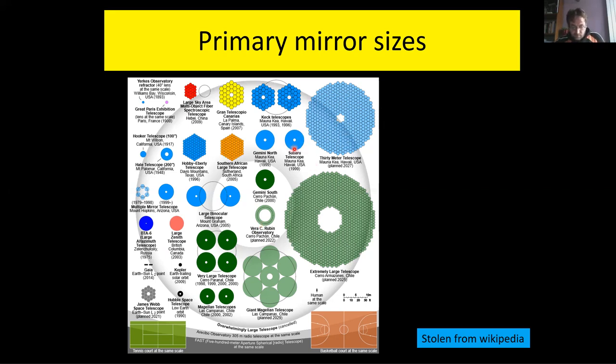Also Subaru, Mauna Kea. Obviously it's something Japanese-founded, Subaru. Or maybe, who knows what the Japanese plan in Hawaii. Okay, then the 30-meter telescope, this is obviously planned for 2027, so 2030 might be operational. The same is true here for the Extremely Large Telescope. The next generation of telescopes.